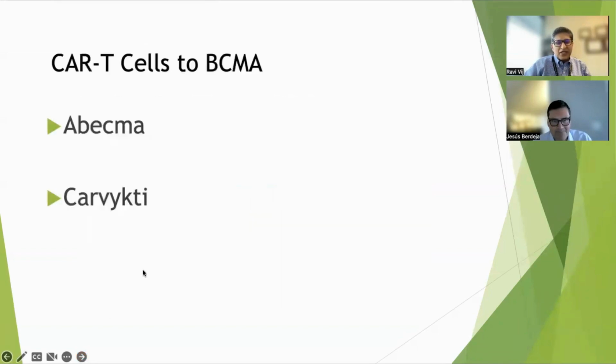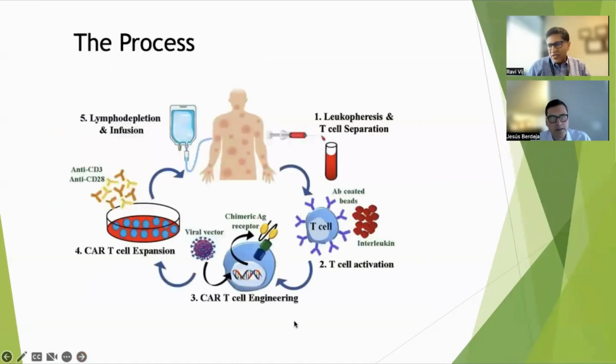So obviously we have two marketed CAR T cells. There are some subtle differences, but just broadly, what is the process? If a patient is going to get CAR T cells, what do the various steps involve?